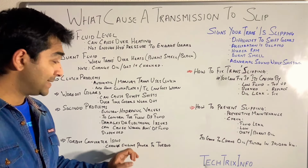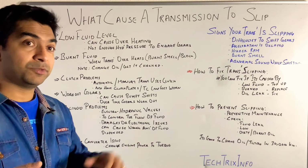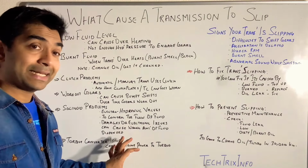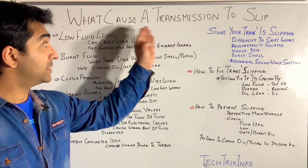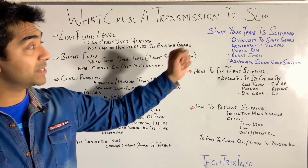Another cause for transmission slippage is torque converters. Torque converters change the engine power to torque, and to know more about torque converters, please look into Techtrixinfo. We have videos on torque converters. If the torque converter is getting affected, that also results in the transmission slipping. So these are some of the causes, and we have gone through the science.